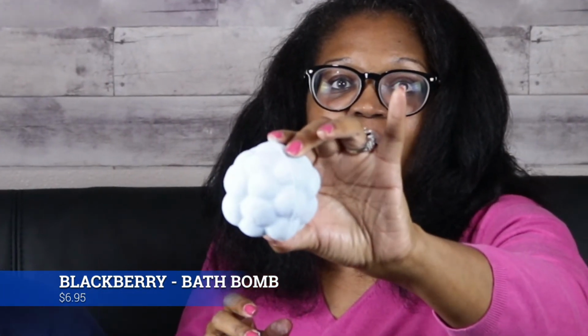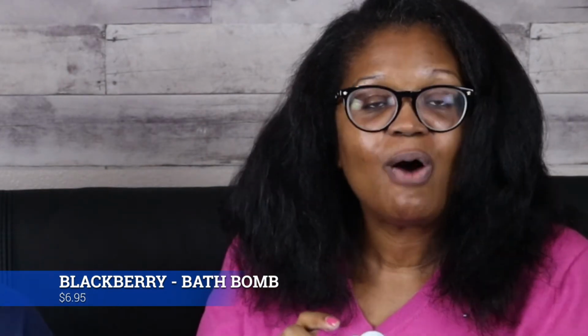So I'm also assuming that that's why the price is a little bit more. Then the next one that I have is another fun one, and it is a bath bomb, and it is called BLACKBERRY. And when I went up there, I told the lady I want that one over there. Did I say blueberry? Yeah, the blueberry. I want that blueberry looking one. And she was like, oh, the blackberry. I was like, oh, okay.